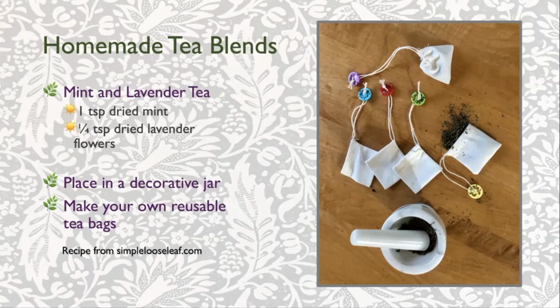The benefit of adding the lavender is that it can help with relaxation and it can help freshen your breath. And it's relaxing, antimicrobial, antiviral, and antioxidant. But again, if you think in any way that you might have some kind of reaction to lavender, I would ask your physician first before you drink this.